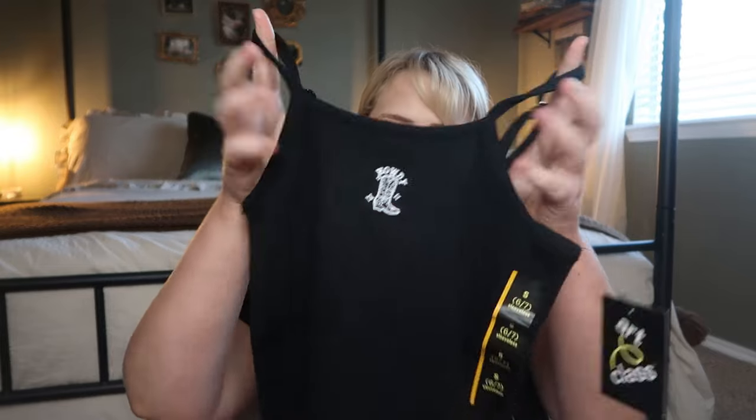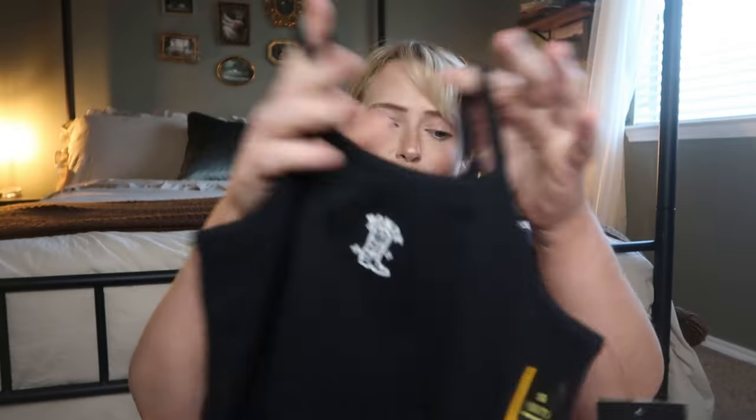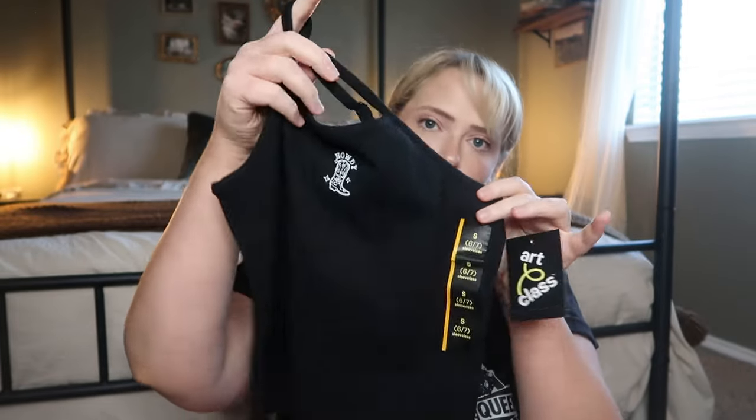She found this in clearance. It's just this basic little cami tank top that's ribbed and it's embroidered with a little cowboy boot that says howdy. I think it's so cute, and it was on clearance for $7. And I loved it too. So she picked up that.